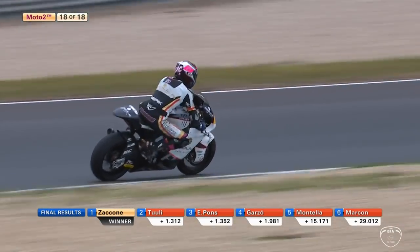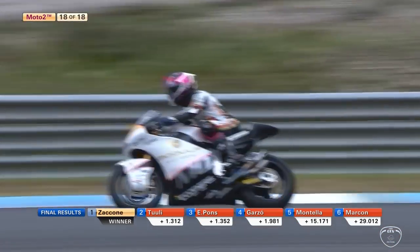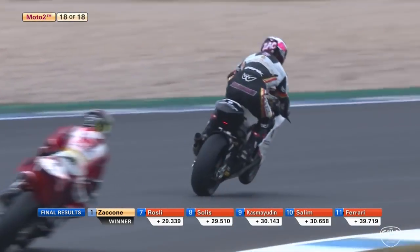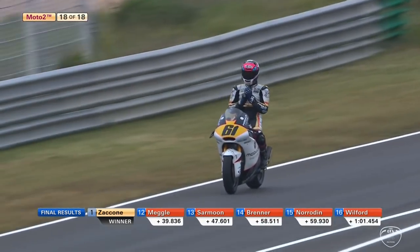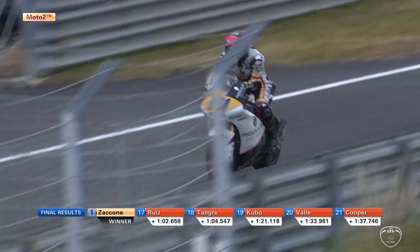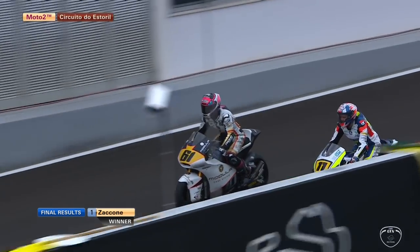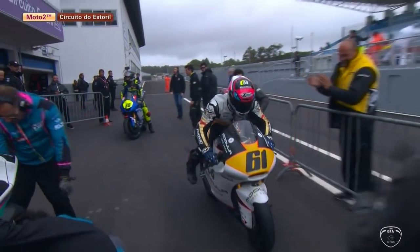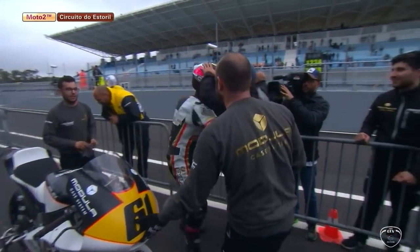We see the results are on the bottom of your screen there. Nicky Tooley in second, Edgar Pons third, Hector Garzo fourth. Some of the riders we didn't mention, or managed to mention, with the battle as hot as it was. Montoya and then Marcon. Ramdan Rosli, third in race one, seventh, a good day's work for him. Then got Benny Solis, Kazmiyadin and Salim. Magel's there in 12th, Samoon, Brenner and Noridin, the final point scorer in 15th. And a mention as well for Sam Wilford, the British wildcard, just getting some miles under his belt here in Estoril before he gives the British Supersport Championship a challenge in a week's time at Silverstone.